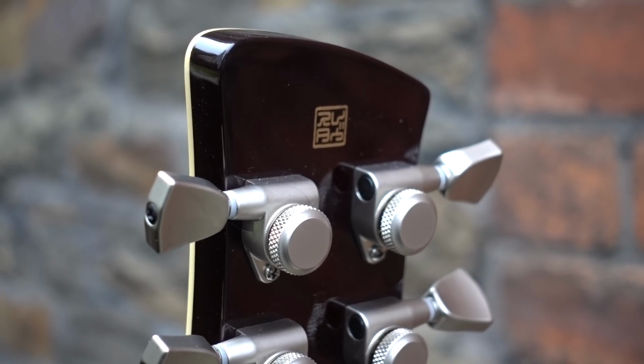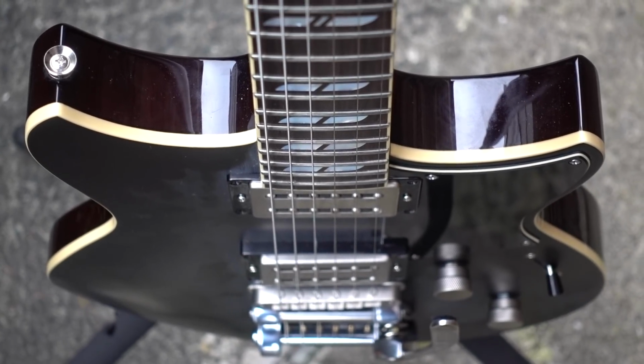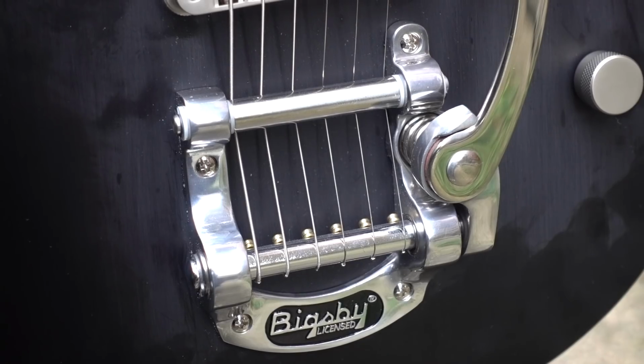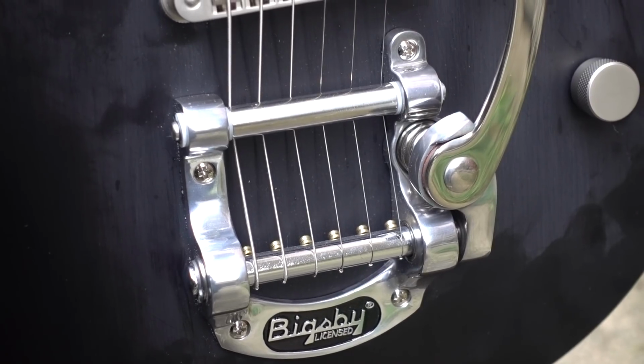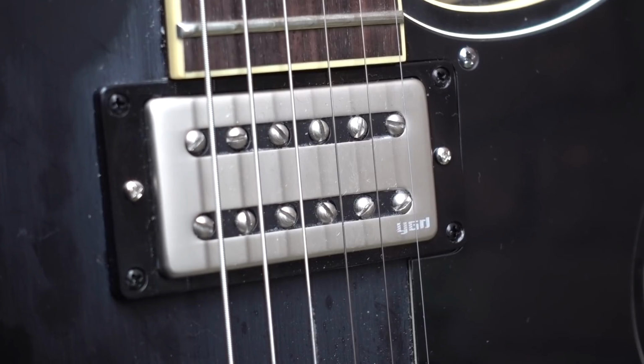Just to give you some specs, from top to bottom, we have locking tuners, we have a rosewood neck, we have a Bigsby B50, if I get my words out. It has Yamaha's Filtertron style pickups, which, if I'm entirely honest, is probably the only feature in this guitar that I will look to change.